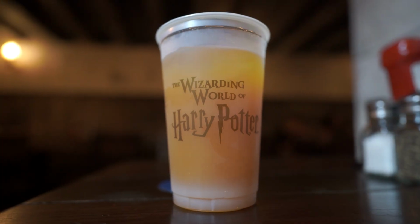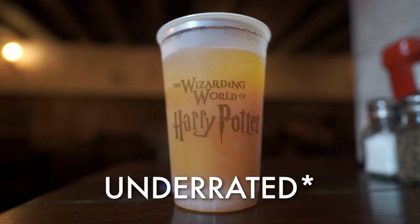I got pumpkin juice because I love pumpkin juice. I think it is so overrated. Obviously, butterbeer is fantastic. There's no need to taste test that, but if you've never had a pumpkin juice before, I would say give it a shot. I really enjoy it. It tastes like apple, cinnamon, pumpkin, almost like a cocktail mix, but not super, super sweet. It's just enough, and I really do enjoy it. I find it easier to drink and a lot more refreshing than a butterbeer on a hot day here in the parks.